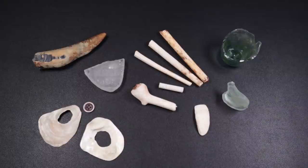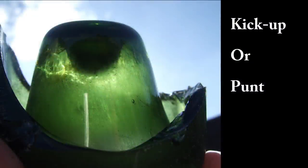When I was out wandering through the muds further out in the harbour, I found this object, and I thought it might be some kind of insulator, similar to the kinds that we've been sent by Juliet and Roger. But as soon as Nicole saw it, she said, "Ah, you found a kick-up." If you want to know what a kick-up is, we'll show you some photographs just now.